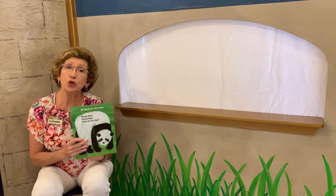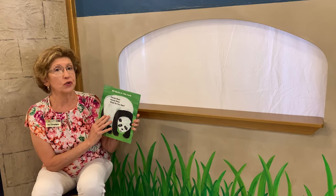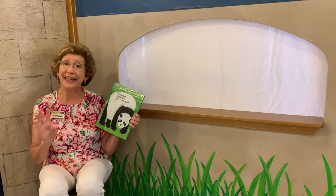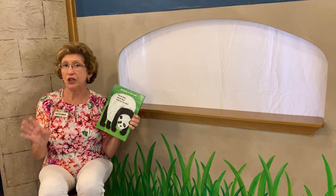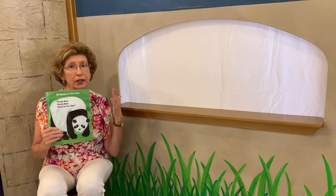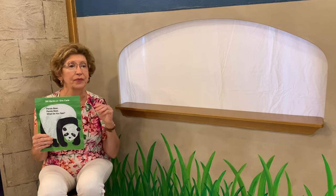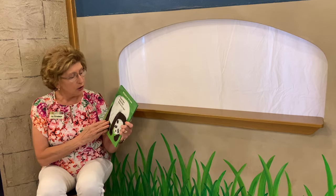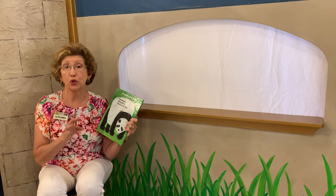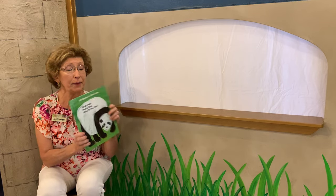One thing I want to tell you about this book, it's really special, the animals that were chosen, because there are 10 different animals, and all of them are what we call endangered or threatened species. That means there's not a whole lot of them left on the earth. So people are trying their best to protect these animals. There are special wildlife refuges, parks, and preserves to keep these animals safe. We're going to go through the story, and after that, I'm going to show you some pictures of these animals, okay? So here we go.